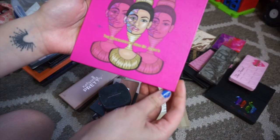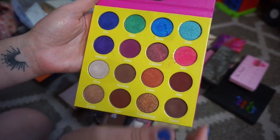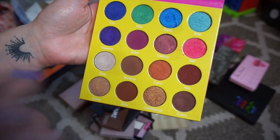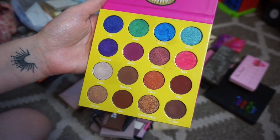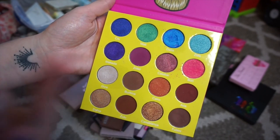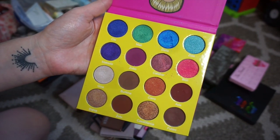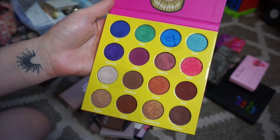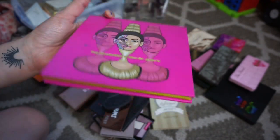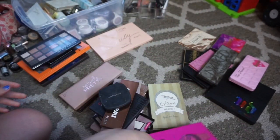This is the Masquerade Mini Palette by Juvia's Place, and I was super excited about this when I first bought it. I loved that I had the option with the bright colors, and then I had some neutrals down here. But honestly, I never reached for this. I don't know what I was thinking because I never go out using these colors. Maybe if I smudge something along my lower lash line, but that's very rare, and I have some eyeliners that I just prefer to use over these shadows, so I'm gonna pass that along. I know my sister had her eye on this, so she'll be really happy to know that I'm gonna pass that along to her.